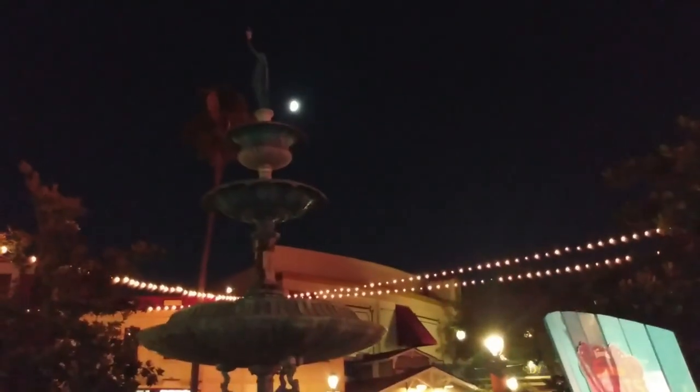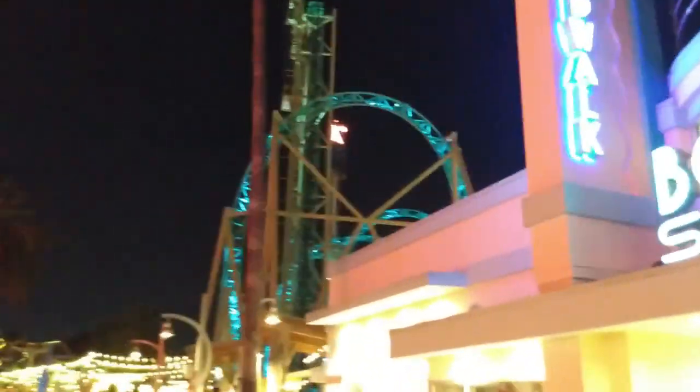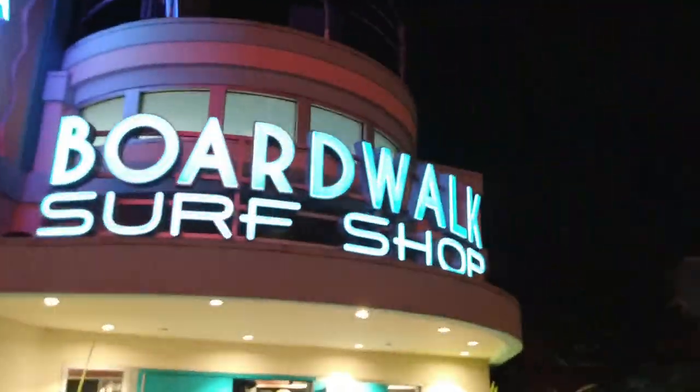Look at the fountain. The big chair right there. The youngsters are having a good time. So I'm not going to go over there and get in their picture, but look at this. Let's see if we can get the moon back there. Nice. There's another giant chair over there too, but I'm not that big a fan of giant chairs. Here we go, check this out. Surf shop. It's actually a pretty cool building. All right, let's keep going.